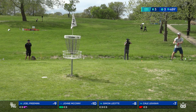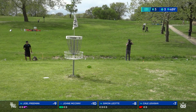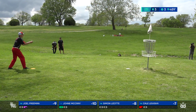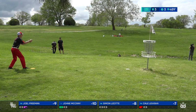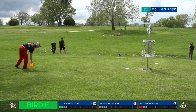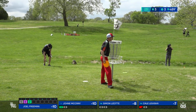Look at that flag, though. Little lull. Yeah. You want to take advantage of that. It's almost tough to do, though. You're steeling yourself against this crazy wind, and then you have that lull. Come on. Come on, Joel, please. Pick it up for the fans, baby. Big time.